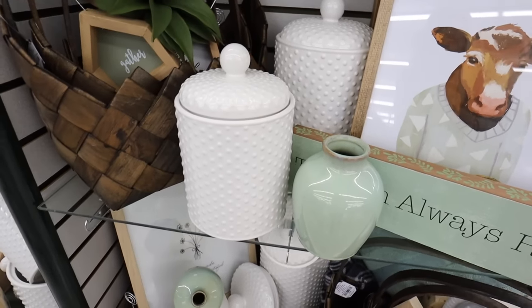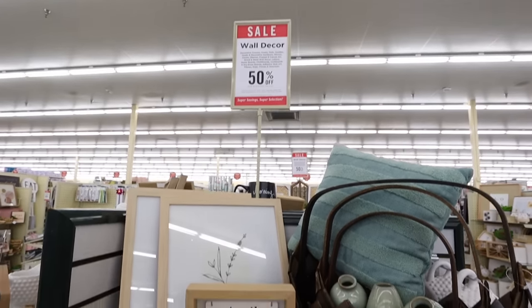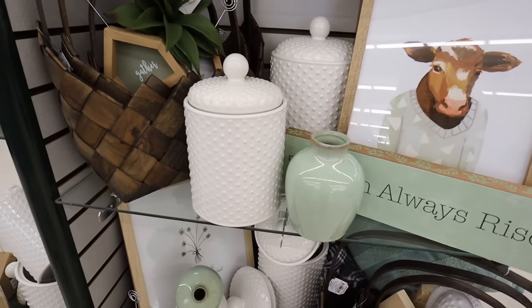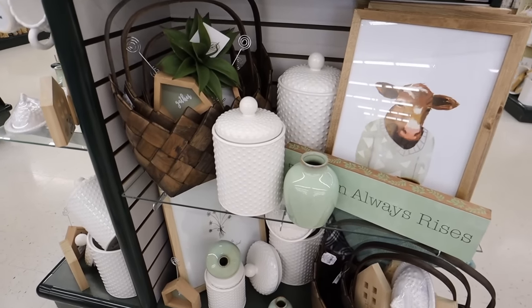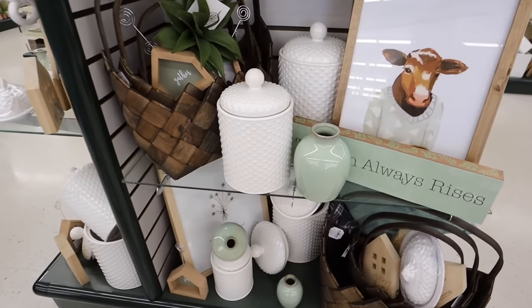I'm obsessed with these two canisters. Unfortunately this week wall decor is 50% off. I always come on the wrong week of what I actually wanted, but I definitely want to come back and get these. They have three different sizes. They have a small, medium, and large. So I definitely need to come back when those are going to be 50% off because they are beautiful.